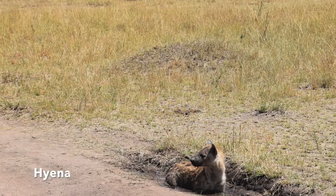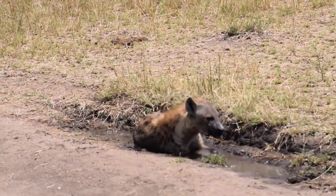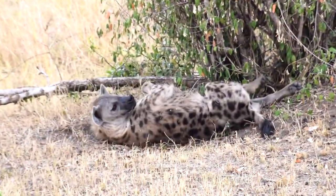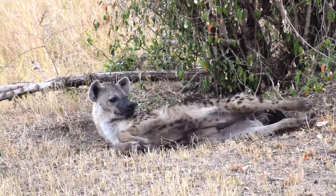These are hyenas. They look somewhat like dogs, but they are more closely related to cats. One interesting thing, they can survive several days without water.